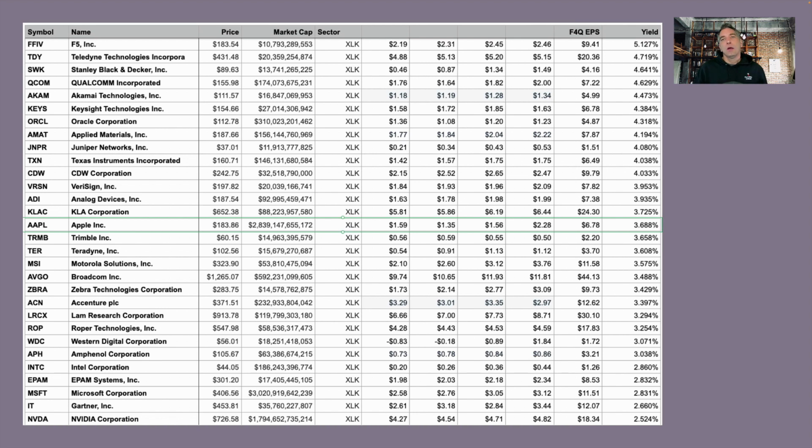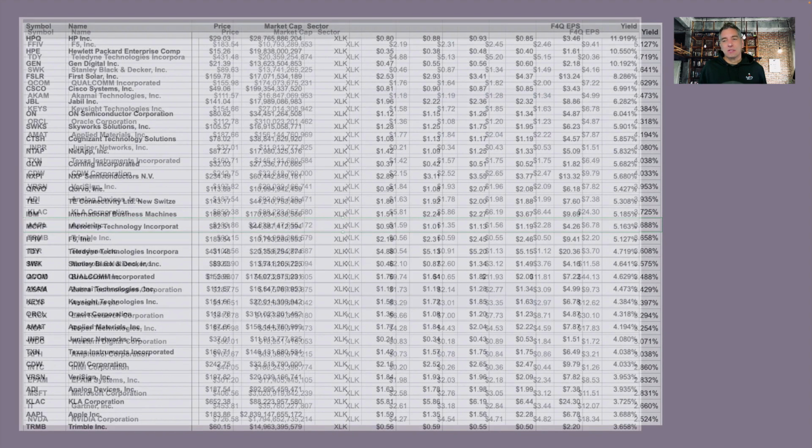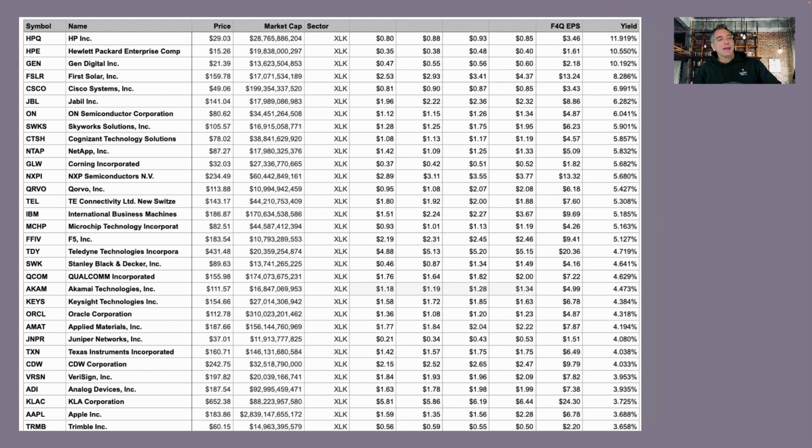I'll probably take a loss on one, sure, taking a profit on the other, which would outpace my loss. And that's what I'm looking to kind of put together. But in the meantime, Apple stock is your midpoint. Let's take a look at some of the higher yielding stocks.